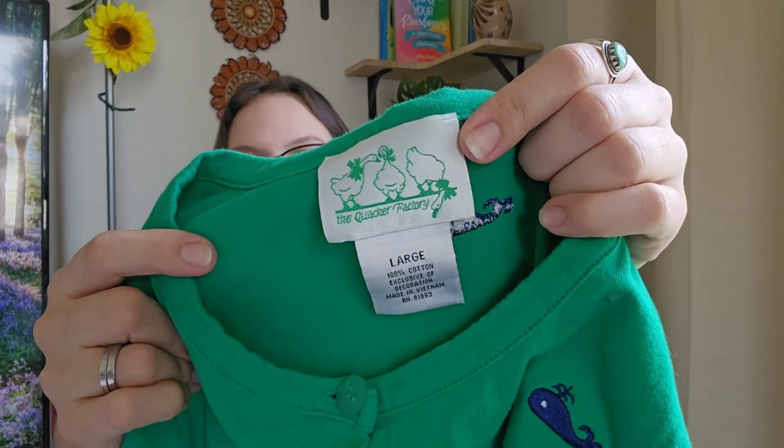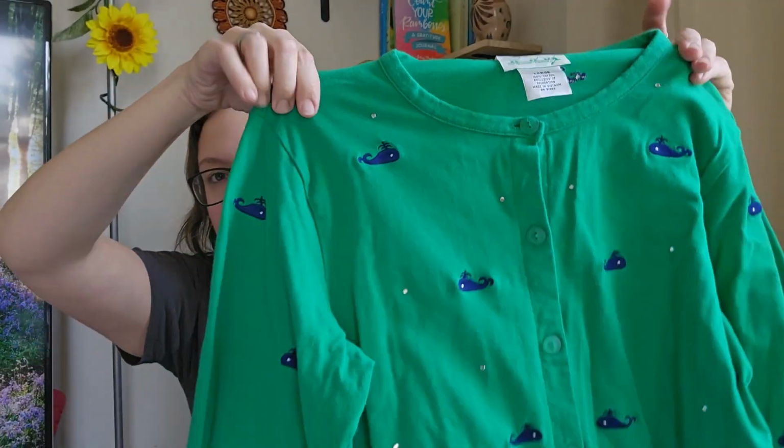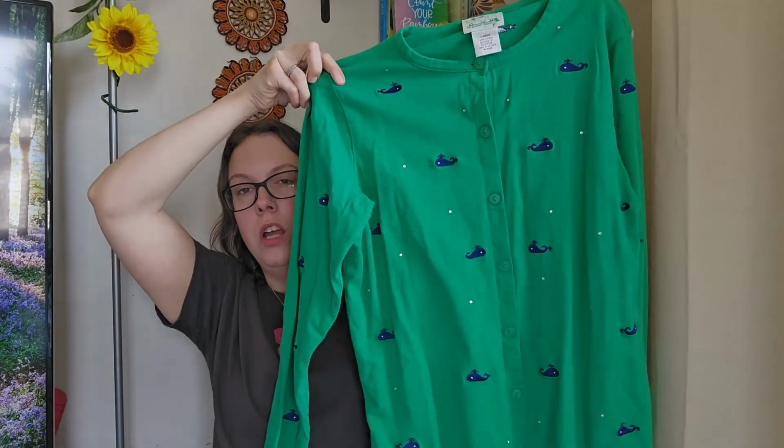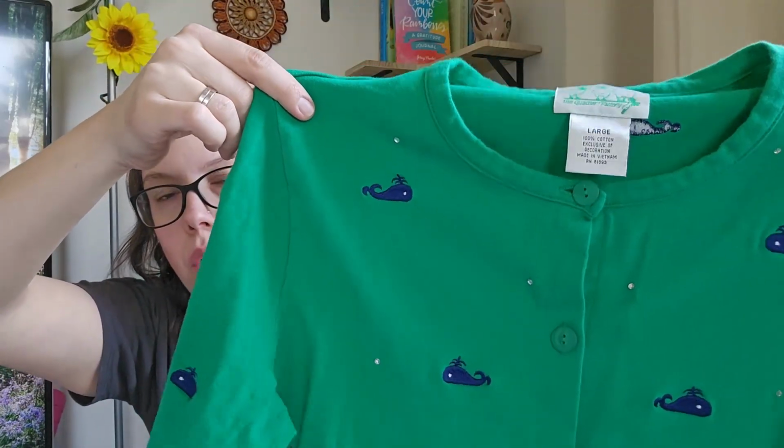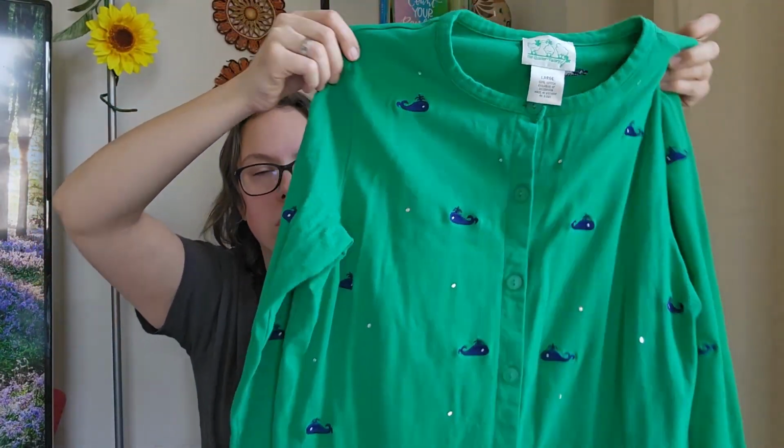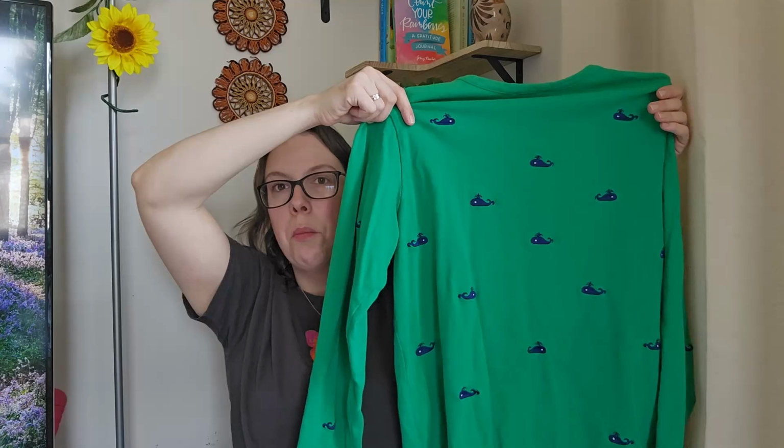Moving on to things that I'm going to be reselling. This is a vintage Quacker Factory little embroidered cardigan. Look how stinking cute this is. Has whales embroidered all over it. Rhinestones, total like nautical preppy vibes.